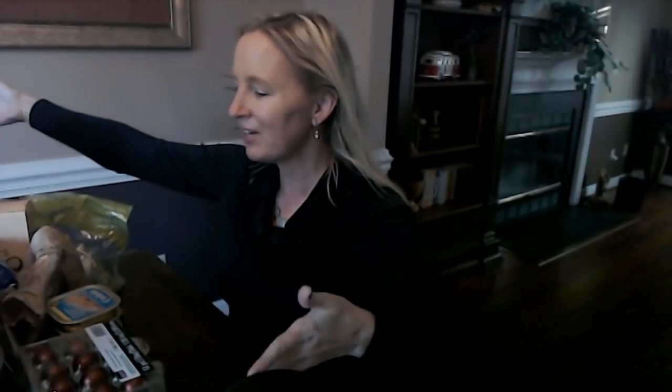But I want to show you the stuff I got. I didn't get a ton of stuff, but I did get a few things. And actually, I also went to Aldi, and I have one thing from there that I want to show you just because it's really pretty. It's something they just got in, and you might want to go check it out.